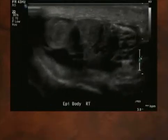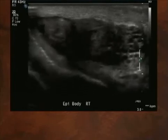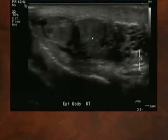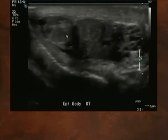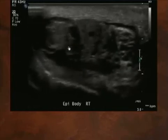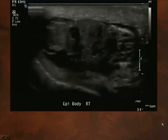This is a cine clip showing that the lesion is separate from the head of the epididymis as well. This was a transverse view. This is actually the head of the epididymis, and this is the lesion in question. You can see that it's quite mobile. It did not move from the superior aspect of the scrotum, but it was quite mobile.